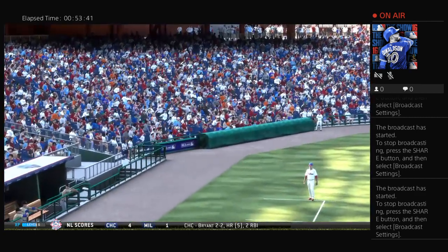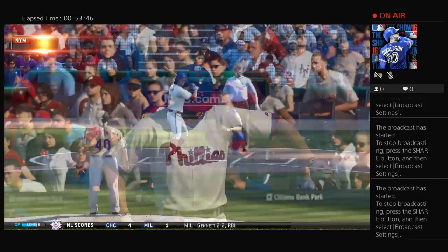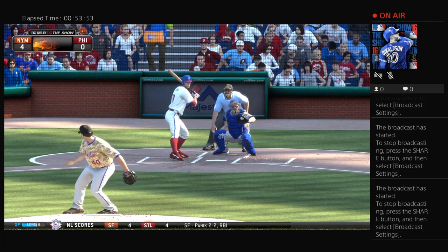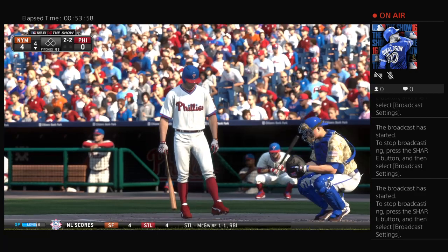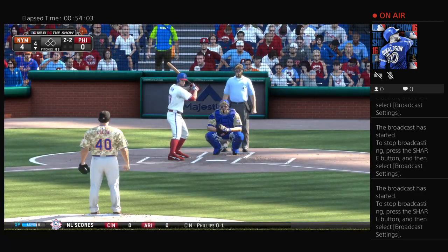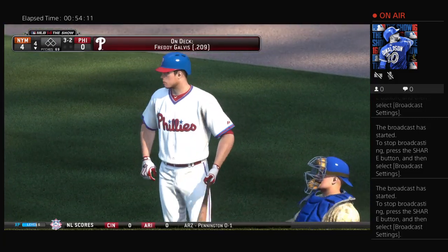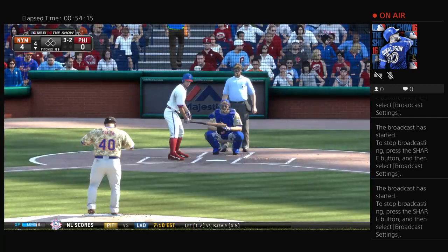Line fouled off to the left and a few rows back. And the fastball easy to lay off that time. 2-2. A full count, 3 balls and 2 strikes. Oh, I think he'd be real happy with a leadoff walk. Something just to get things started against this guy.